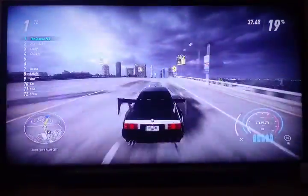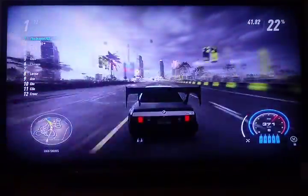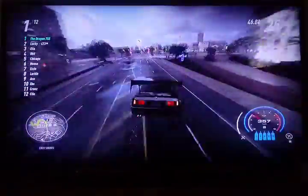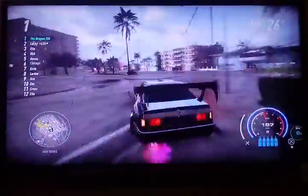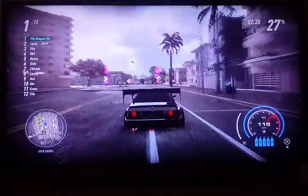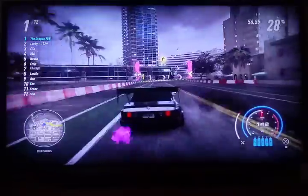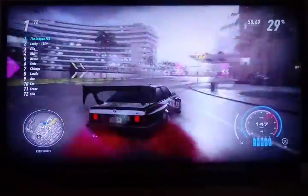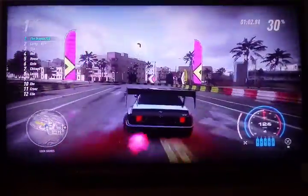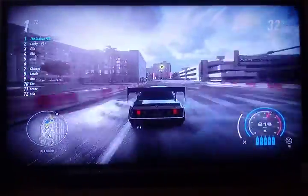Definitely got the speed. So now let's see if this thing will get drifted if I don't miss a checkpoint. Think I got it? Yeah, I got it. Oh yeah, it wants to drift. So this could be good news. Welcome to the drifting event.